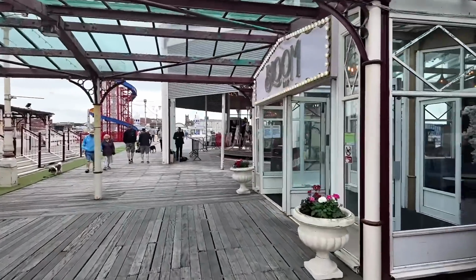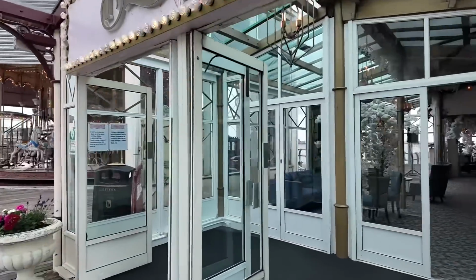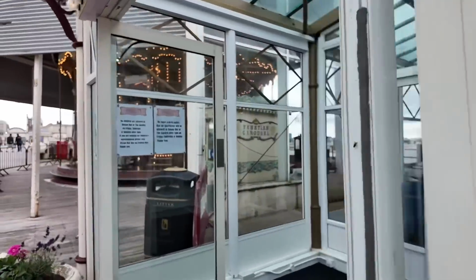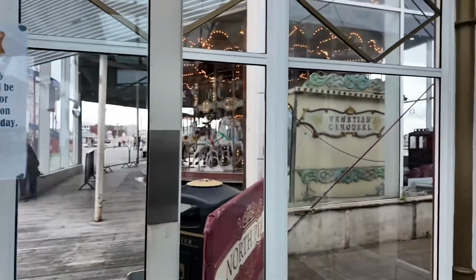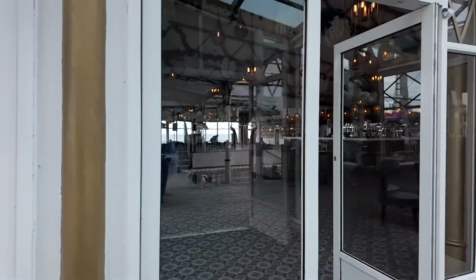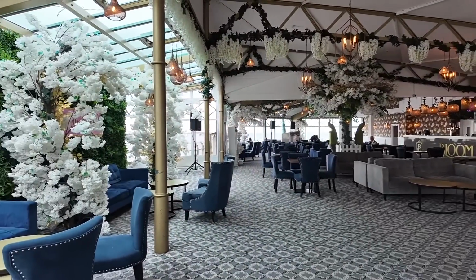I'll not go in there and set the horses running. I'll just show you through this door. There you go. No sportswear allowed in the Bloom bar or the garden, because it's actually very nice. I mean, you can see when you look inside. Look how nice that is. It's beautiful.